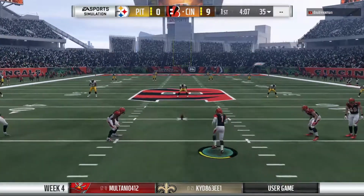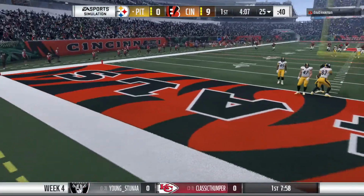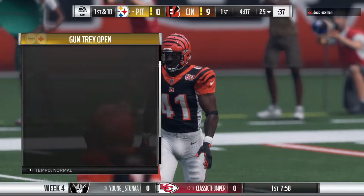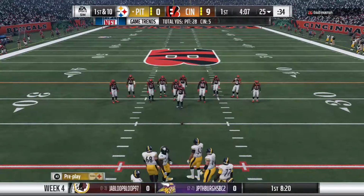Set now to kick this one away, and off it goes. And they will not get a chance to return this one as it's through the end zone for a touchback. The Steelers offense now, they get ready to head back on the field. And job 1 here, Charles, just keep possession of the football.